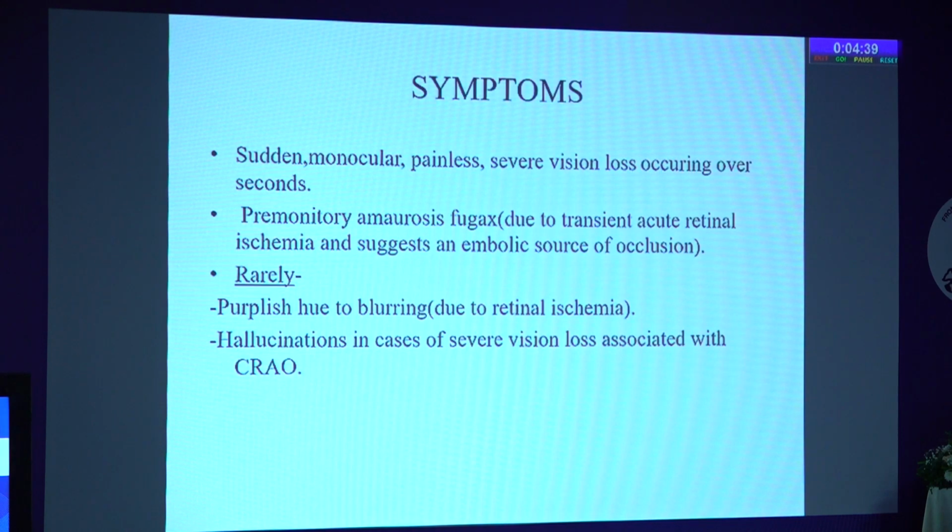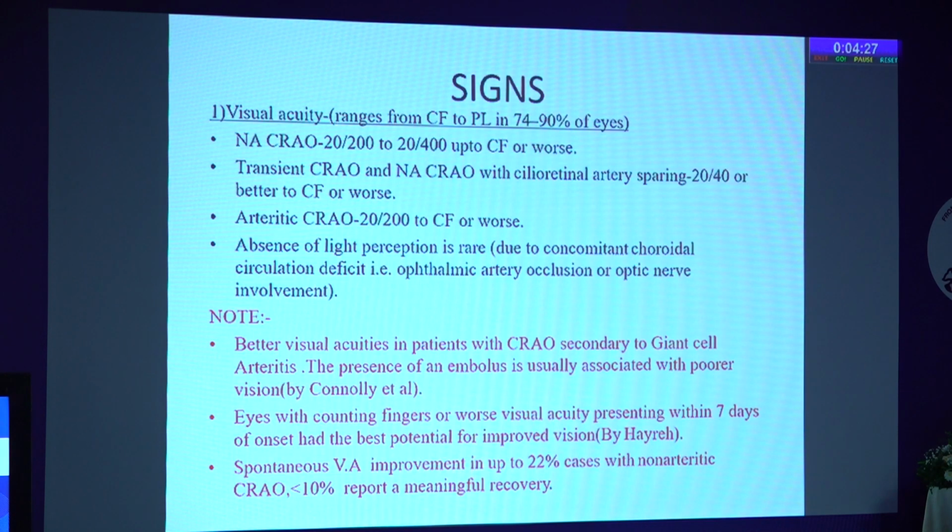So far as symptoms are concerned, sudden monocular painless severe vision loss occurring over seconds, premonitory episodes of amaurosis fugax may be there. Rarely a purple hue or blurring due to retinal ischemia can be seen, and you can have hallucinations in cases of severe vision loss associated with CRAO. There is a sudden drop in vision, very severe visual loss, usually up to counting fingers or even worse. You can have a PL negative patient if there is an ophthalmic artery blockage. So the main symptom is sudden painless diminution of vision.